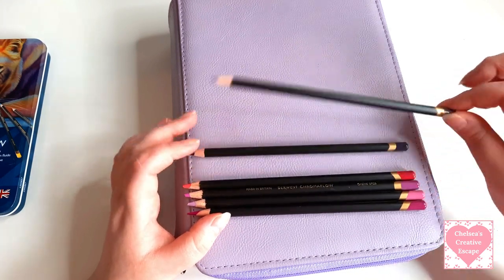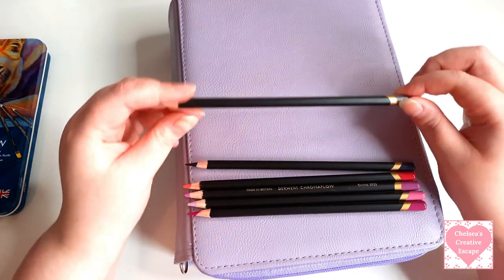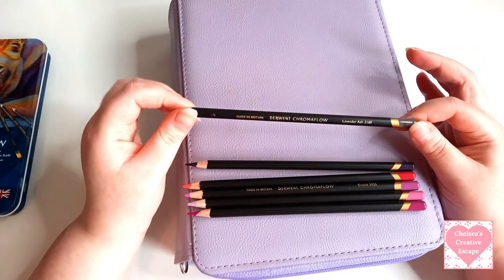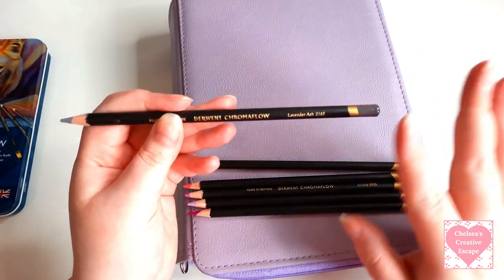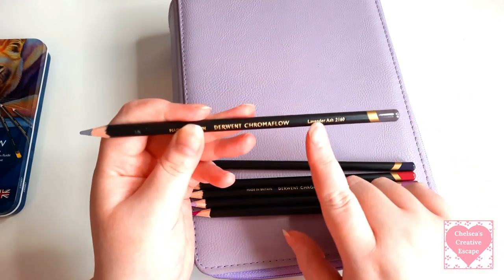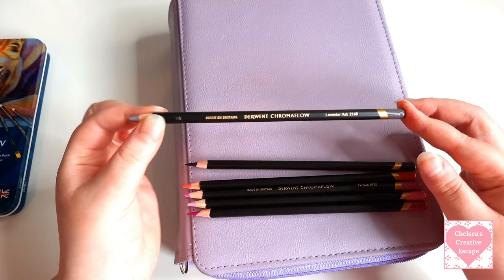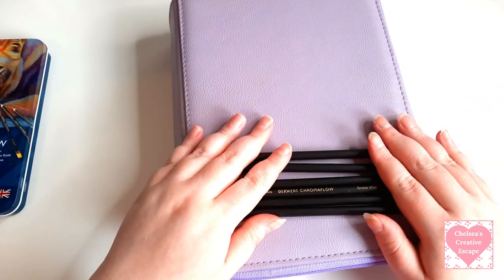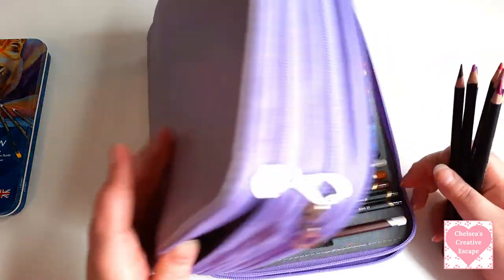And then I picked up a dark purple called Midnight Purple, just for that depth, you know. And then I saw this lovely lavender colour, but it was like a lavender grey, and it's obviously called Lavender Ash, and it just seemed really unique and I really like it, so I picked up that colour as well. So those are all of the Chromaflow colours that I have.